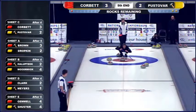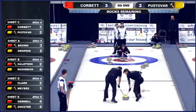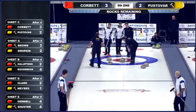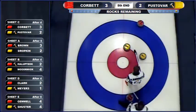Close. Hurry, hurry! Hit! Other way! Other way! Wow, we're close to the nose. All right, he's going to nose it. Yeah, so it just curled more than Paul was anticipating.